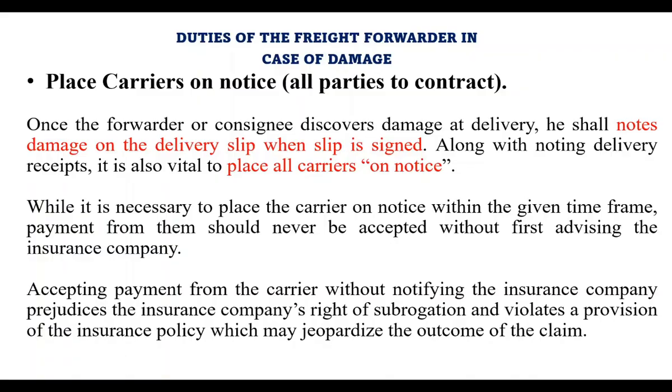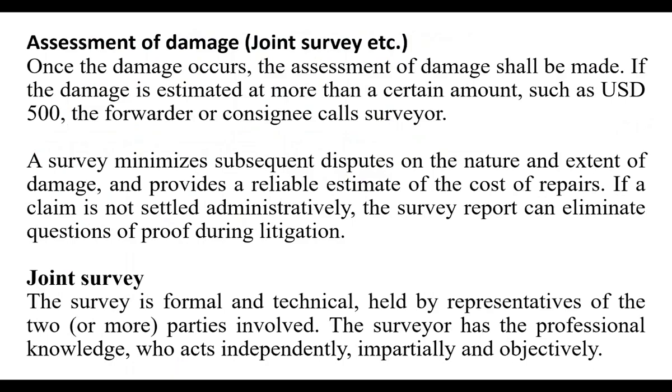right of subrogation and violate the provision of the insurance policy, which may jeopardize the outcome of the claim. So it must be noted. Once the damage occurs, the assessment shall be made.